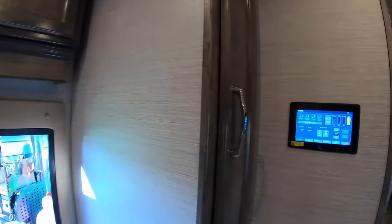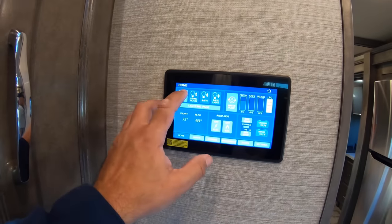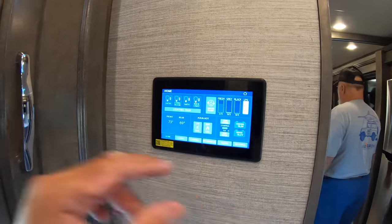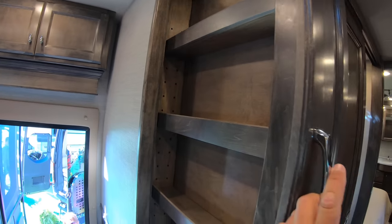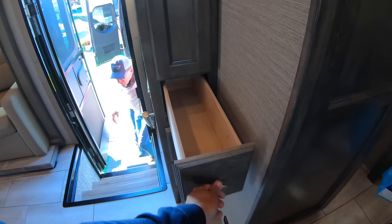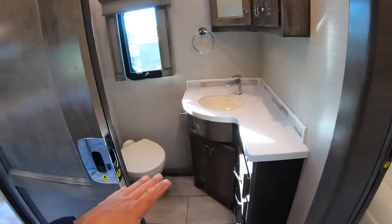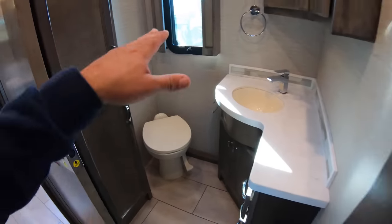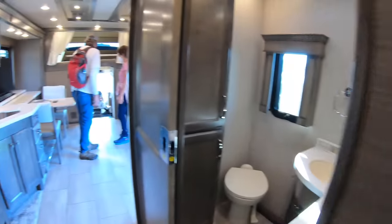Of course, to control everything, you have one of these screens that I usually like to play with. There's a button where you can turn off all the lights, but I won't do it. We have a pull-out pantry, which is very nice. Very deep drawers here to put all your stuff. Here we have a mid-coach bathroom, a half bath, for if you have visitors and you don't want them to step into your private area, you can have them there.